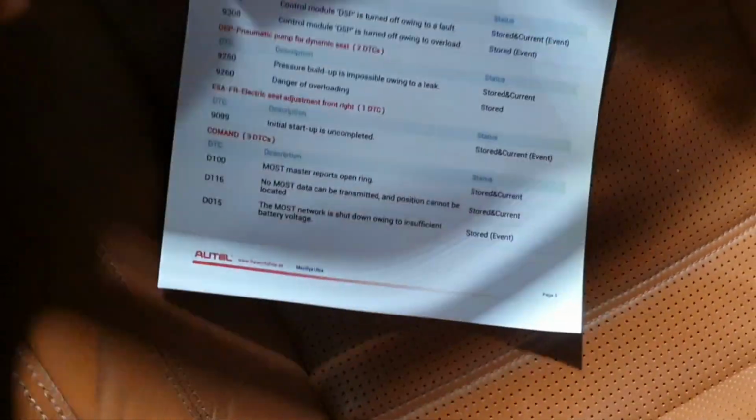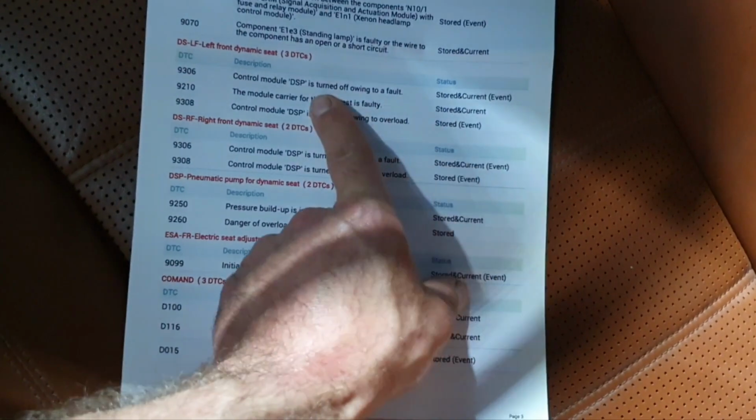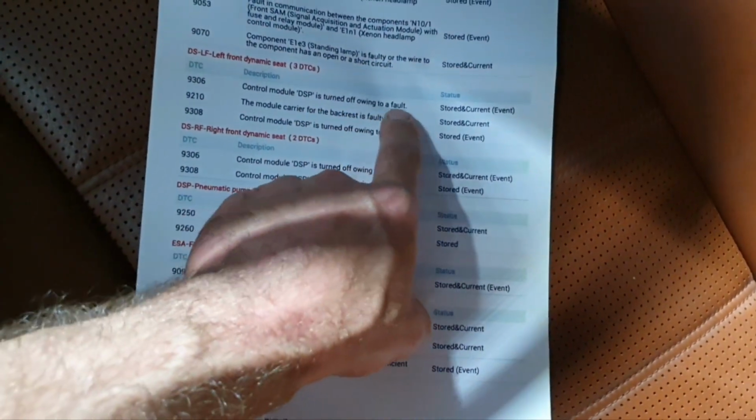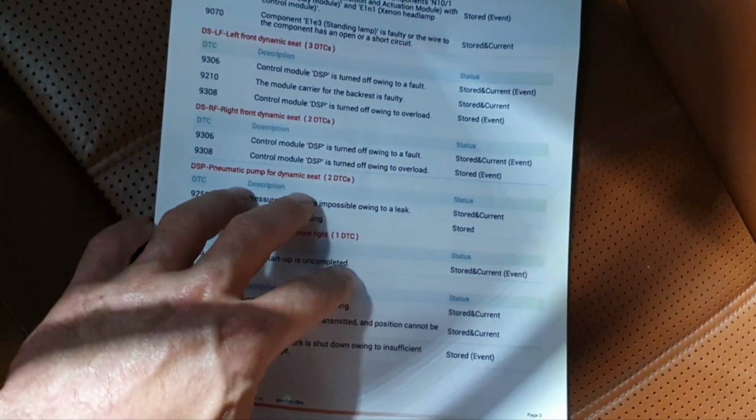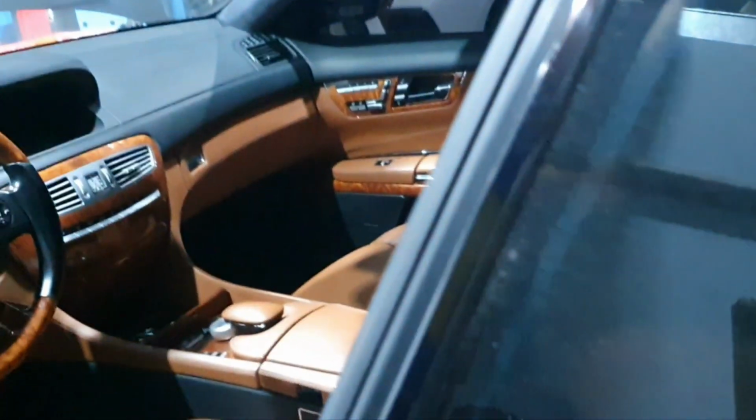Calibration is not carried out. Stored and current. Stored and current. DSP is fault. Yeah, this is for the electrician, and it's for the seat. It's not for me. Wow. Looking good, by the way, yeah? Does look bad.